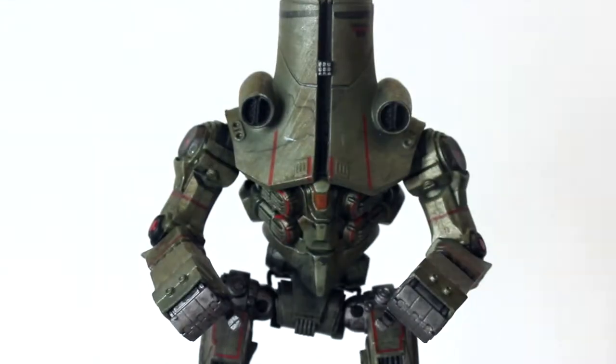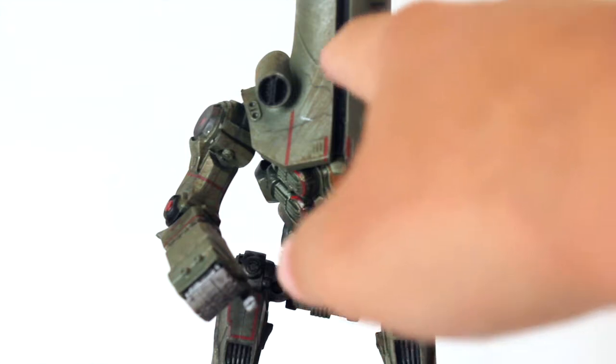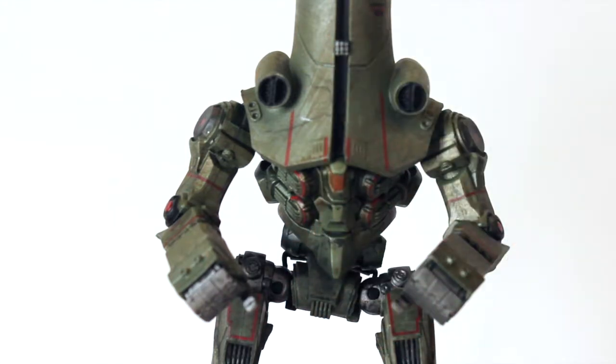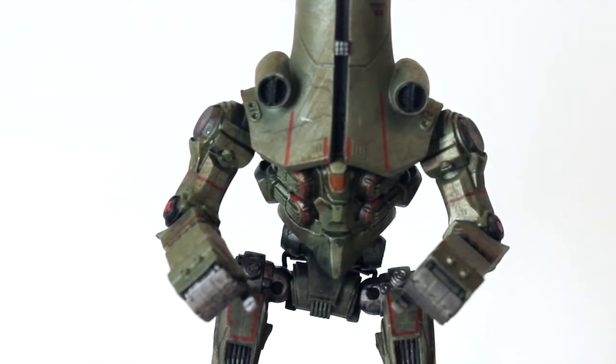As you can see, they did capture the nuclear reactor that they have on top of Cherno Alpha's head, which I always thought was the pilot's cockpit, but if you look down here, it's actually this little orange visor that is the cockpit for the pilots. So I guess that really just makes the design even more unique, as the nuclear reactor is just sitting on top of the entire Jaeger, which, you know, it can be dangerous.